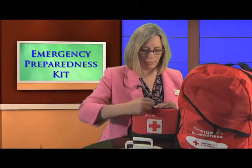This is a first aid kit. Sometimes in an emergency situation like a tornado or a storm, there's debris flying around. So you want to make sure you have something just in case you get hit by a flying object. With that same idea, you've got gloves. This is especially important if you have a family member who's in a wheelchair or something like that and may need to be rolling over debris.